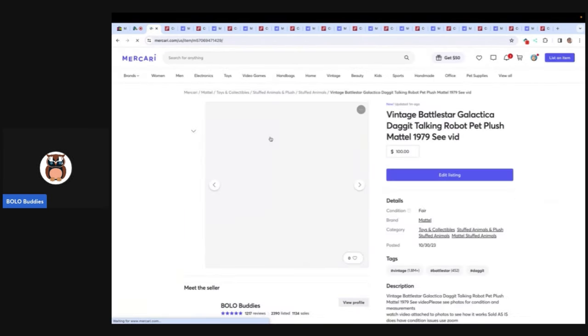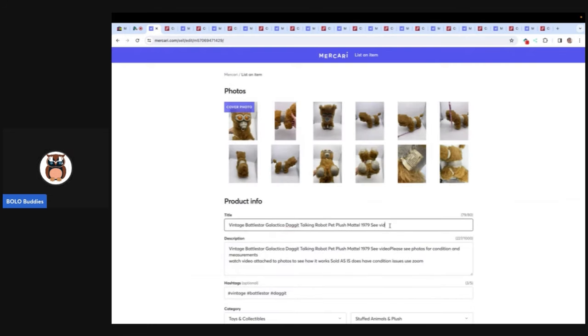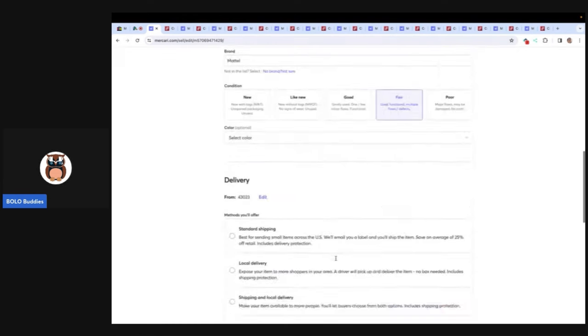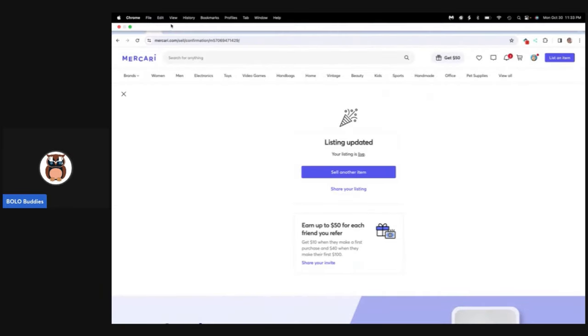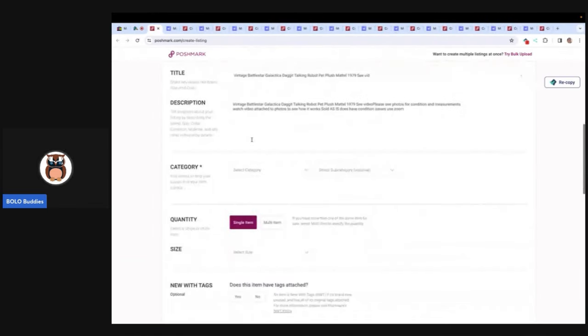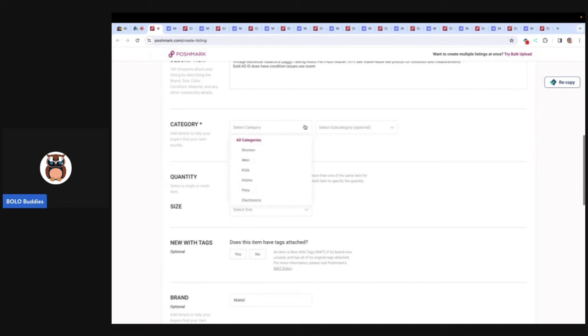I have already searched solds on eBay, and I need to edit this. I forgot to take that out of the title. On eBay, I have a video, and see a video attached to photos. I need to take that out because there is no video on this platform. So there we go. It's updated. Now let's do it here on Poshmark as well. Sold as is. Select category.